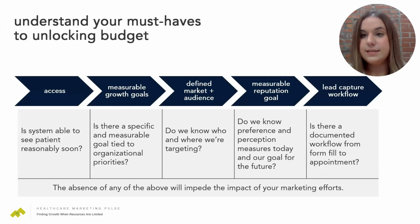So things like access, which is super simple, but also very complex, making sure that there is capacity for any of the patients that you may drive through your marketing efforts. Setting up measurable growth goals like we talked about, to make sure that you're able to show the value of the investment that you've secured, and thinking ahead to the next year, that would really be beneficial to have in your back pocket as you go to make those budget requests again.